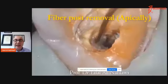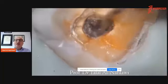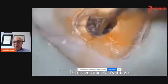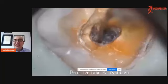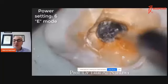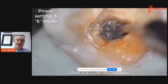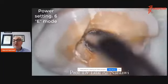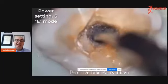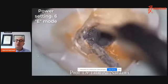And here I'm removing the apical part of the resin cement, the apical part of the fiber post. Again, it is very important to see inside the root canal in order to differentiate between the colors. And if you are not able to differentiate, please make x-rays and direct your tip correctly. And here I'm going circumferentially rather than penetrating. I will not remove any apical part unless I remove everything circumferentially.